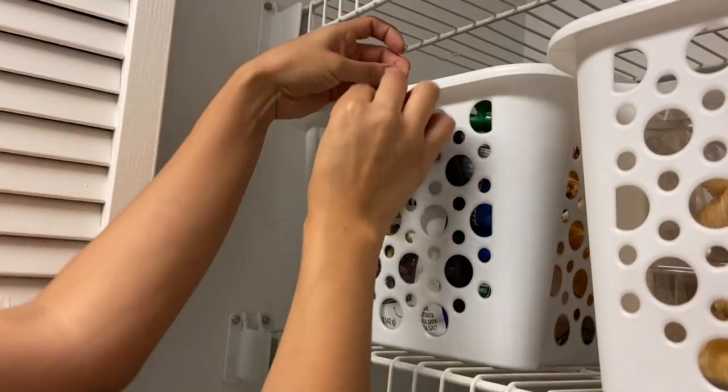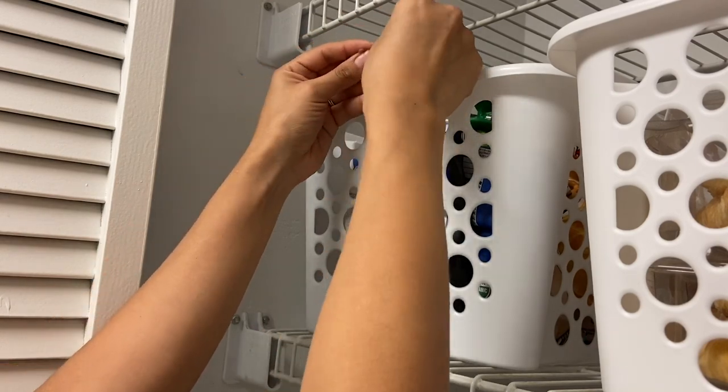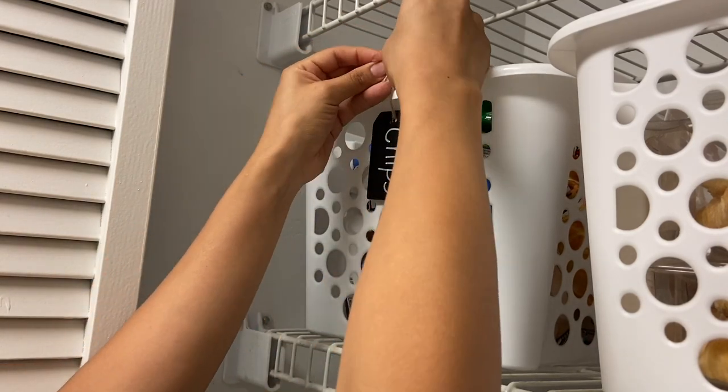I love using chalk labels. They are super easy to change or erase. All I need is a wet damp cloth to wipe off the writing as our needs change.